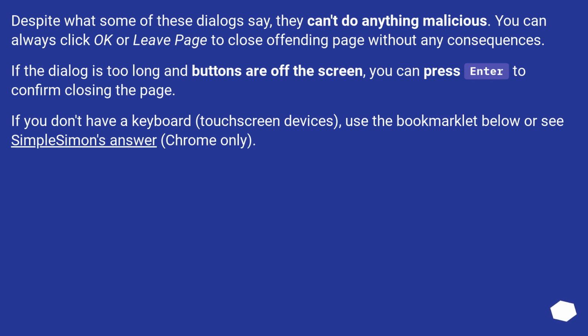Despite what some of these dialogues say, they can't do anything malicious. You can always click OK or "leave page" to close the offending page without any consequences. If the dialogue is too long and the buttons are off the screen, you can press Enter to confirm closing the page. If you don't have a keyboard, on touchscreen devices, use the bookmarklet below or see Simplicimon's answer, Chrome only.